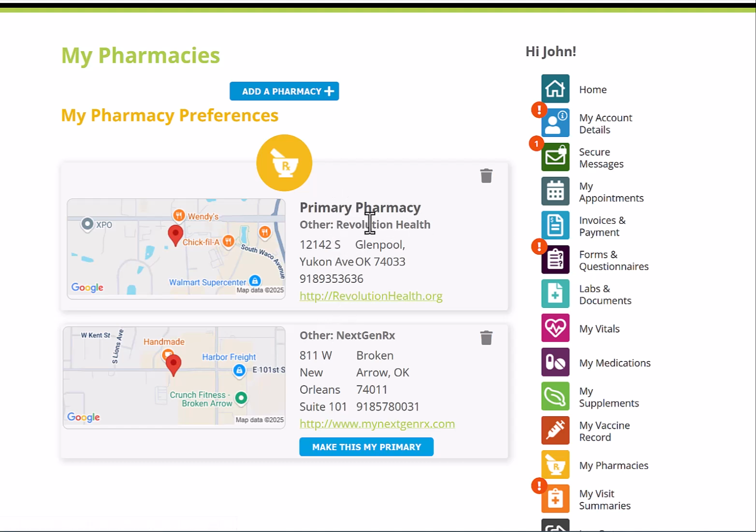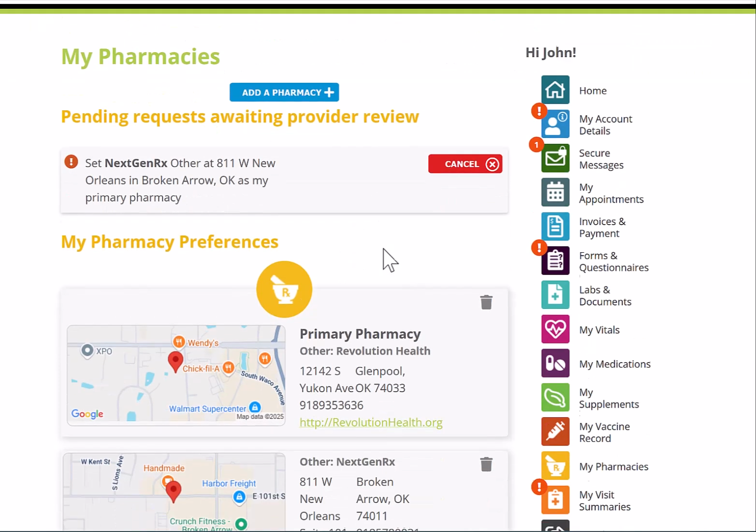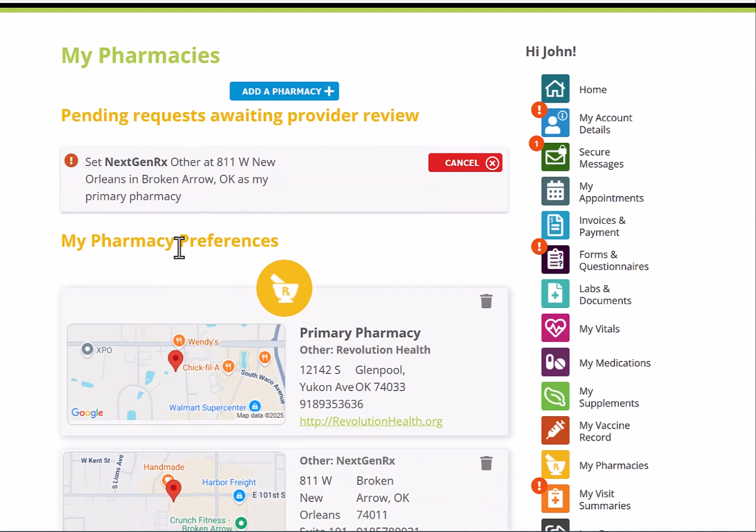We've got the primary pharmacy of Revolution Health as we dispense some medications here in the clinic, and then we have NextGen RX and Broken Arrow. We can click on this box right here that will make this the primary pharmacy for John, and so they will send a notification to us and we'll approve that so that that is your primary pharmacy.